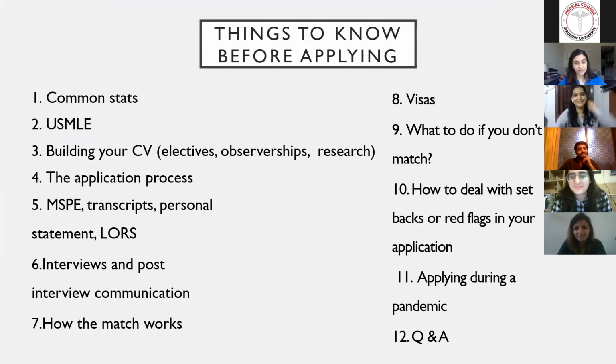You can go to the next slide. So some things to know before you're applying. When you're preparing for your application, you need to have some stuff ready, but it kind of starts from your first year of med school. So if you know you want to go to the United States for residency, you need to start building your CV from like day one of med school. Things you need to do before you even apply are like take your steps, which you can do during med school or right after. Do electives, do sub-Is, do observerships, do research, all of which can be done in med school.